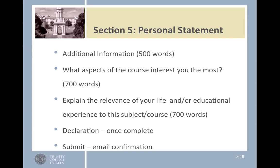Explain the relevance of your life and or educational experiences to the subject of course. Well, really what that question is asking you is, why at this time of your life are you applying for this particular course, and why are you applying for it in Trinity College? So it's about bringing that whole experience together and saying, why is the time right for me now to take up this programme? And pulling in your work experience, if you have related work experience, or any study that you may have undertaken recently that has brought you to this point now that you're making a mature application to Trinity College for a particular subject.